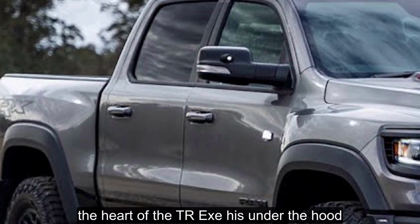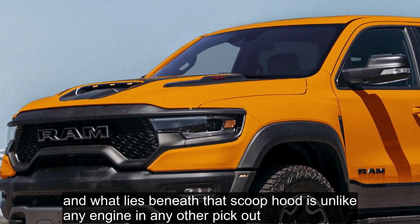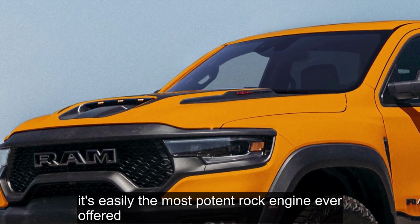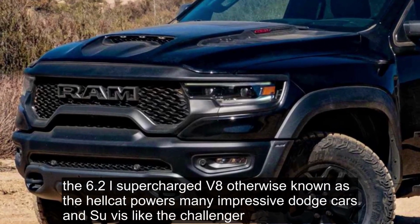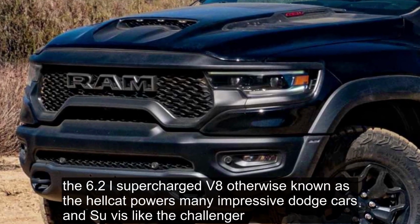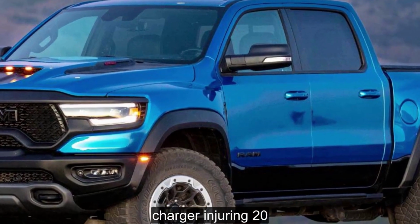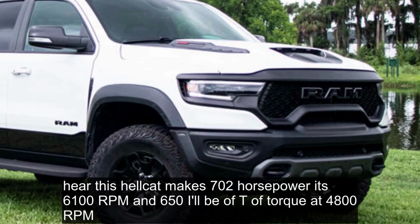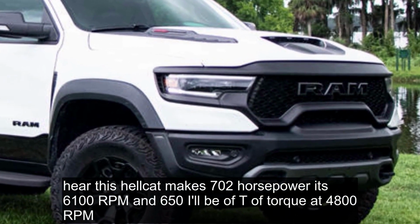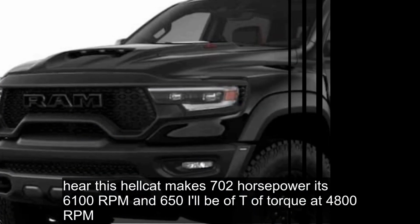The heart of the TRX is under the hood. And what lies beneath that scooped hood is unlike any engine in any other pickup. It's easily the most potent truck engine ever offered. The 6.2-liter supercharged V8, otherwise known as the Hellcat, powers many impressive Dodge cars and SUVs like the Challenger, Charger, and Durango. Here this Hellcat makes 702 horsepower at 6,100 RPM and 650 lb-ft of torque at 4,800 RPM.